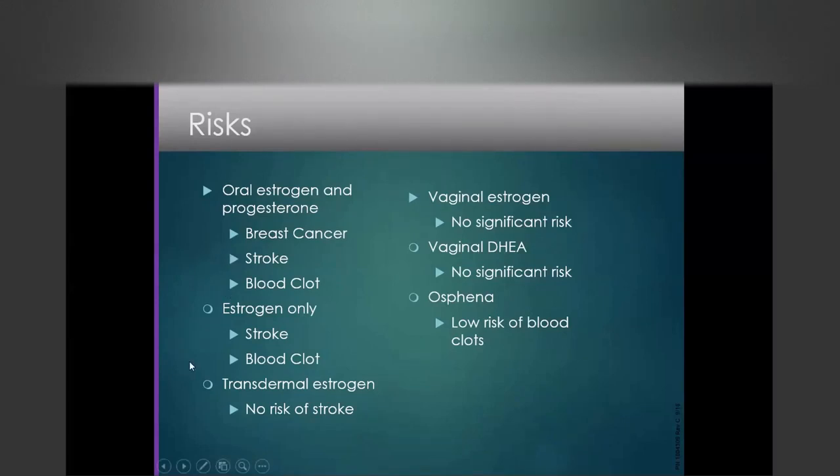Now, the interesting thing is if you take the estrogen only, there was no increased risk of breast cancer. So if you don't have a uterus and we can do estrogen only, and we do it through the skin, we don't have the risk of stroke or blood clot, and we don't have the risk of breast cancer. So a lot of people don't know about this part. They just assume all hormones cause cancer, but that's not necessarily true.